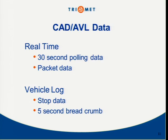But something new that we're getting with the new system, and this will be great for doing a lot more detailed analysis of signal priority and other stop information, is what we call the 5-second breadcrumb. So every 5 seconds, it reports its location on the vehicle log, and we'll be able to know its exact position. So for example, if we're looking at some signal priority issues or some queuing, we'll be able to see at a 5-second level whether the bus has been moving or it's been stopped or how far it's been moving. So this is something new that we've never had before to be able to do a little bit more research on.